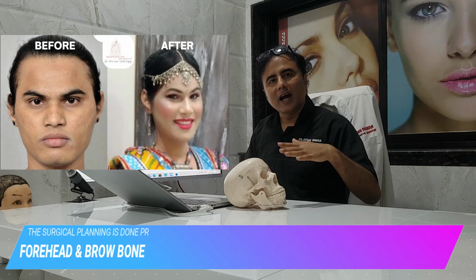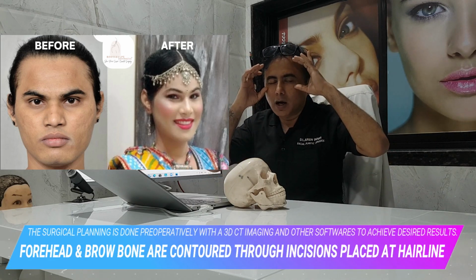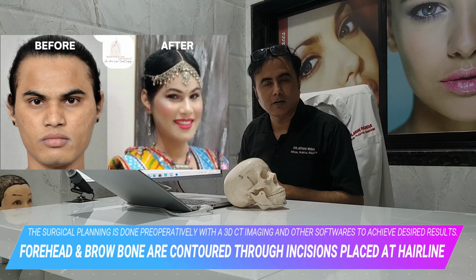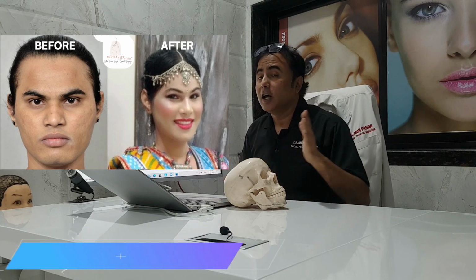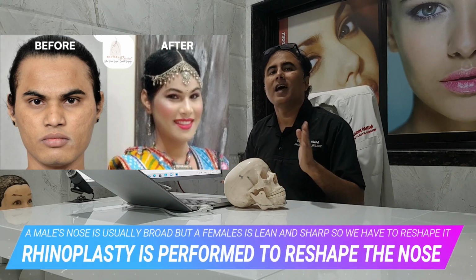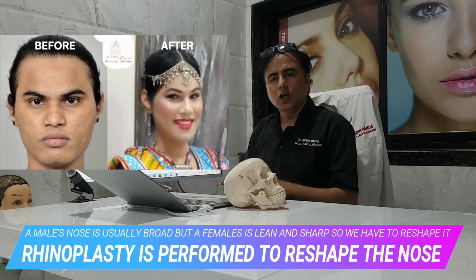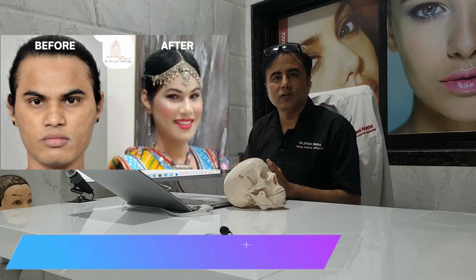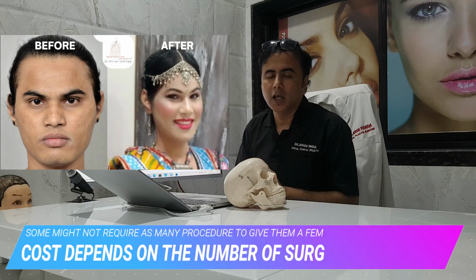We do a good job on the upper part of the face, and then we call the patient back for the lower part of the face. The patient is comfortable, the patient recovers faster, and we get much better results at the end of the second surgery. So the cost, as I mentioned, depends upon the kind of procedures or the number of procedures we are doing on the face.